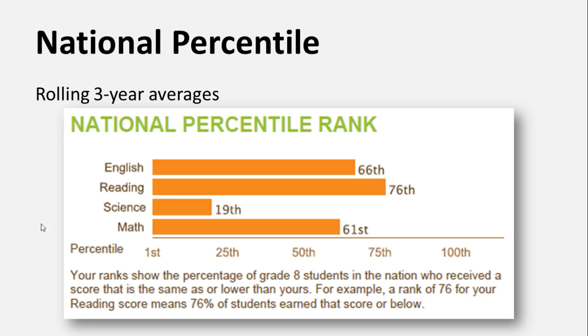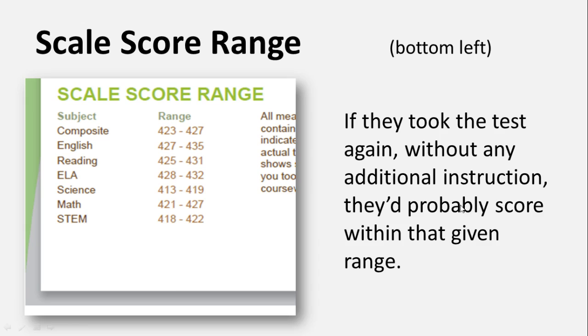So what a percentile means is, for example, look at reading, the 76th percentile. This 76th percentile for reading shows that this person scored at or above 76% of all the kids that took this test over the last 3 years. If you look at the science one, the 19th percentile would say that this person scored at or above 19% of the rest of the kids. Higher percentiles would be higher up comparatively.